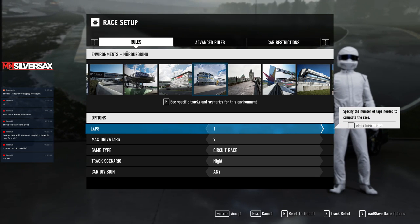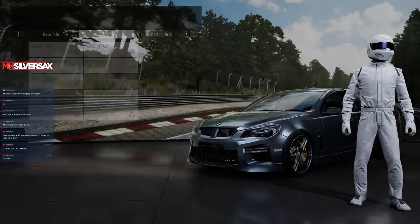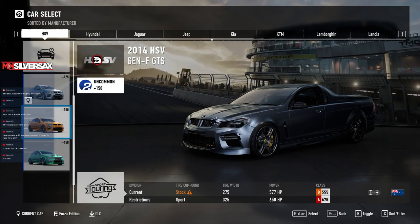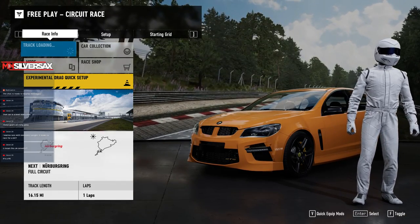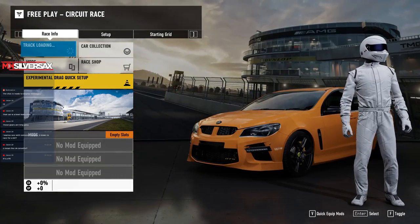All right, let's do a one-lap Nürburgring. Not at night. I don't know why they keep on trying to put me at night. Stop that. Select car. There we go. The 2014 HSV GTS in orange.